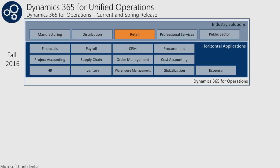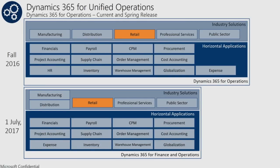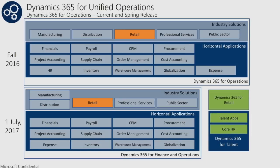So in the past, a year ago, this is kind of what the lay of the land looked like for Dynamics 365 for finance and operations. So retail was one of the industry solutions that we had that ran on all of your back office systems, the financials, supply chain, inventory, everything. And then as we came to July 1st, with the latest release, you'll see that we've got everything in there, but what we started to do is to break out these different workloads.